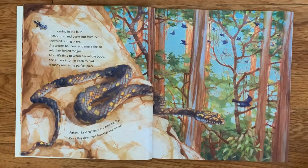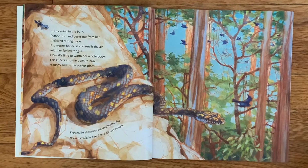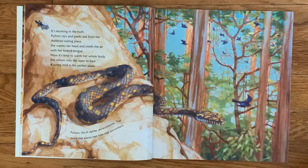It's morning in the bush. Python stirs and peeks out from her sheltered resting place. She warms her head and smells the air with her forked tongue. Now it's time to warm her whole body. She slithers into the open to bask. A sunny rock is the perfect place.